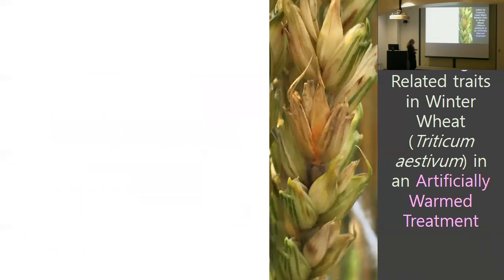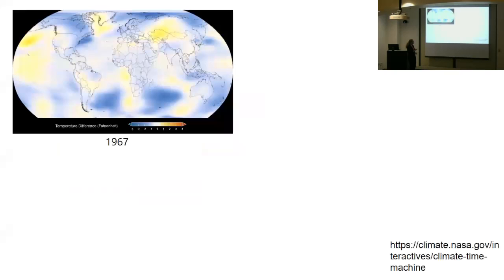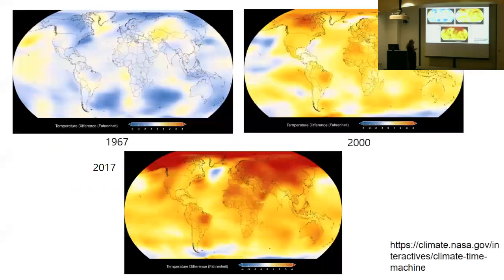The second portion is about climate change, and that goes to our type of experiment here. It was the artificially warmed treatment. It is predicted that we're going to have an increase of 1 to 3.7 degrees Celsius by the end of the century. Just to illustrate in pictures, if we look back to 1967, we can see that the Earth was a cooler environment. Blue means it was colder, and when you go to orange and red, it was warmer. Here is how it was in 2000, and let's see 2017. You can see that we have a drastically warmer environment compared to 50 years ago.